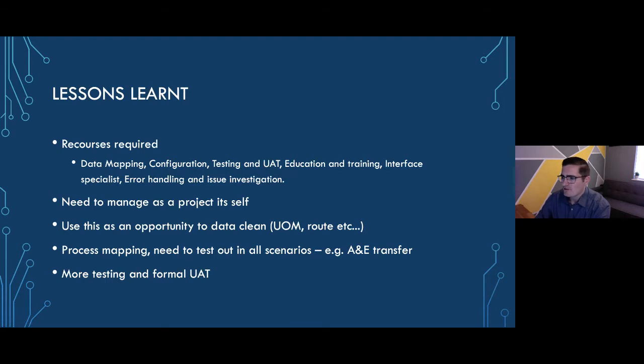Lessons learned. Some of the key lessons learned for us were not to underestimate the resources required. We did turn this around in a very short time frame. But the data mapping that was required, the configuration, the testing, the UAT, education and training, trying to have some form of interface specialism on the team, working out how you're going to handle the error messages, and just issue investigation. So when something doesn't work as planned and someone messages, digging into the root cause of that to try and work out what happened is quite time consuming. So it's not to underestimate those resources. It needs to be managed as a project in itself. It's a big chunk of work.